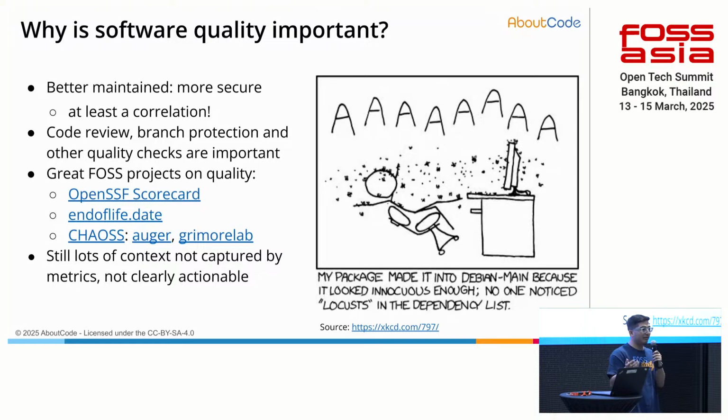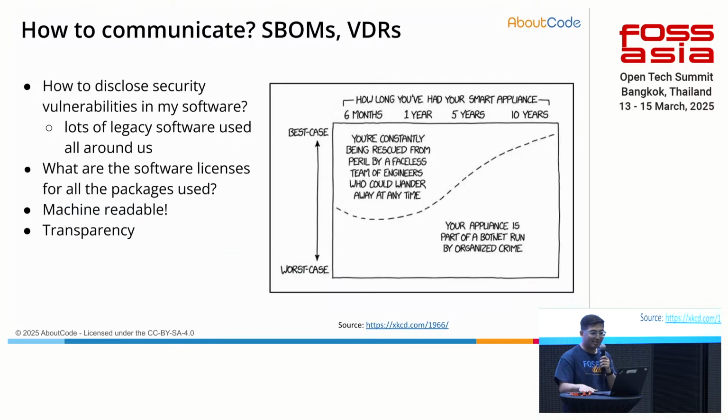And of course, if you are maintaining a project very nicely, chances are that you are also looking at security very well. There's at least a correlation that you can see in studies that projects which are maintained well are also secure. But there is no direct actionable thing that you can see that, okay, there's some data and this is not maintained, I need to look into that. So you need a bit more context, and we'll talk about that. Hope I did not use too many XKCD comics.